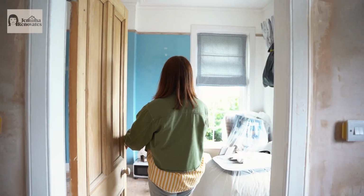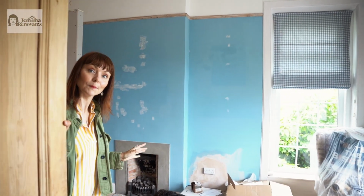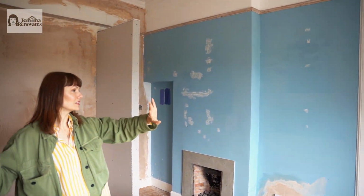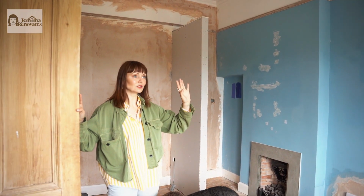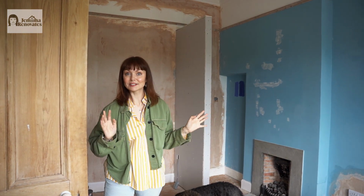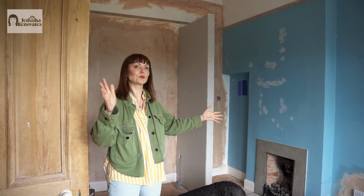So this was the old lounge. Like you come in. I've still kept the old blinds and curtains up. I always think it's good to leave them until you know exactly what blinds and curtains you're going to use, because otherwise it's bright sunshine.